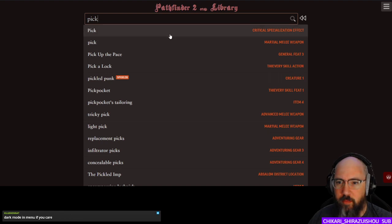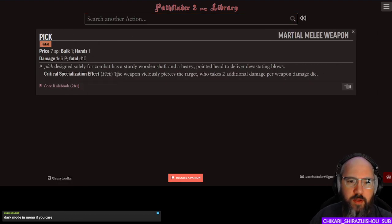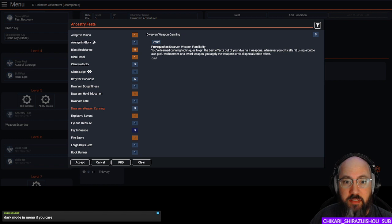Pick weapon. Martial melee weapon. Here we go. The pick viciously pierces the target, who takes 2 additional damage per weapon damage die. Well, that was pretty good.